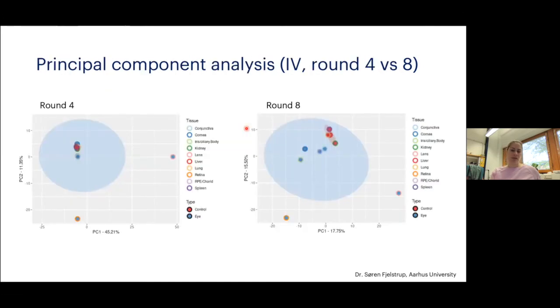And this is also this principal component analysis. I haven't done this myself, so this was actually done by Søren at Aarhus University. But what you can see here is this intravenous injection round 4 and then round 8. And you can see that in round 4, ocular and non-ocular tissues were quite clustered together, so you couldn't really see any difference between these aptamers. But then at round 8, we can start to quite clearly see that these ocular tissues, which have this blue center, are different from these non-ocular tissues, which are in red.